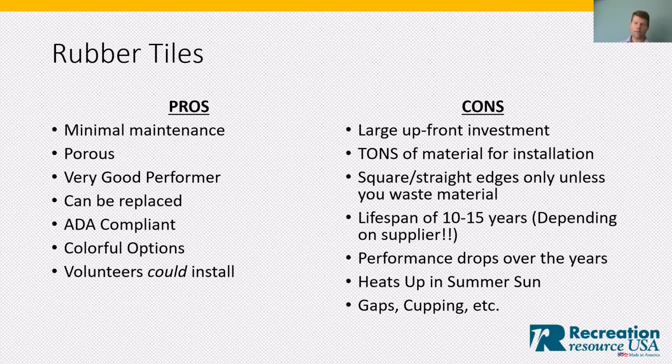They're ADA compliant. They're colorful options, whether they be painted on top or where they actually use the granules and mold color into them. And in some cases, volunteers could install a tile. Definitely not a poured-in-place surface. There's a very specific process and procedure, and it's messy, but hey, if you can put together a puzzle and figure out how to put it around your playground posts with a little bit of guidance, sure, you could definitely do something like that.